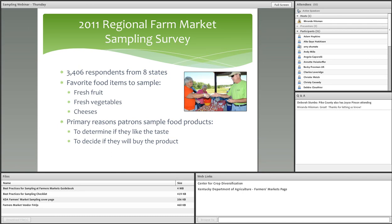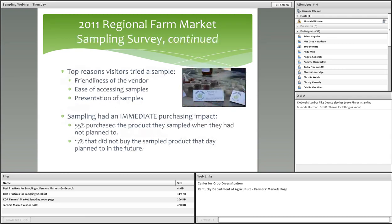Obviously, trying to sample products to see if they actually like the product, they like the taste, and to determine if they're actually going to purchase that product or not. As people are thinking about should I try a sample or not, the friendliness of the vendor is a big part of the decision that is going to go through a person's mind and whether or not they decide to actually come and try that sample in the first place.